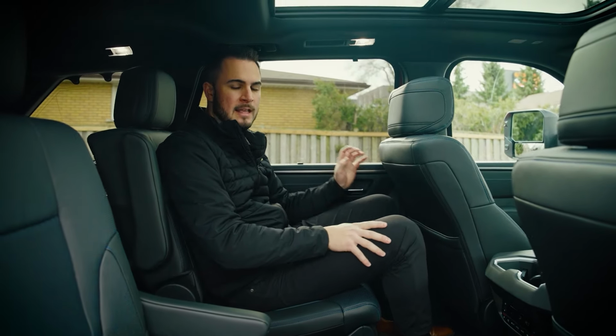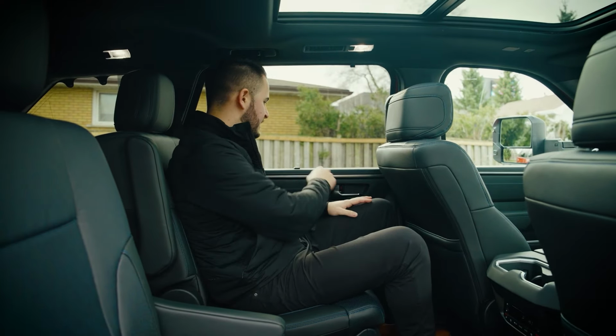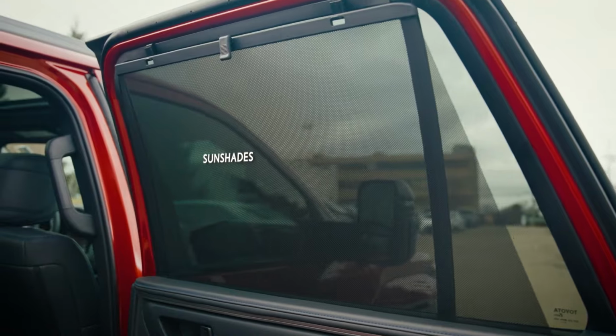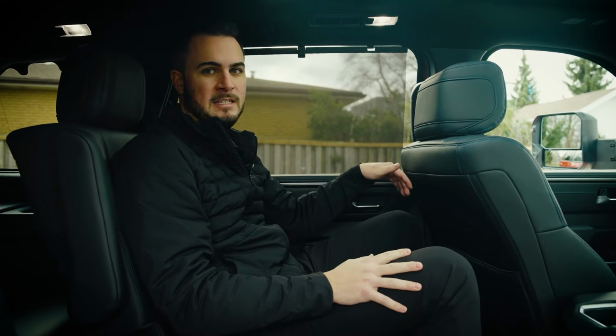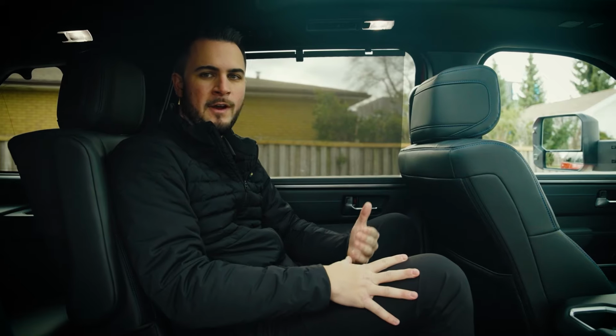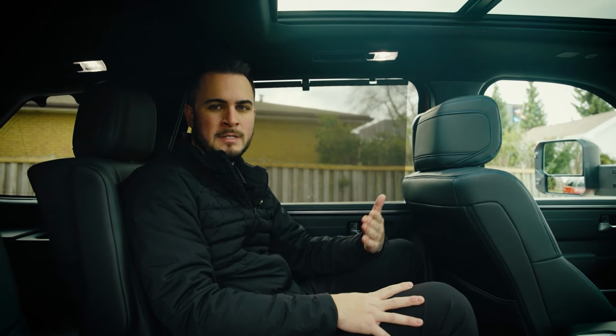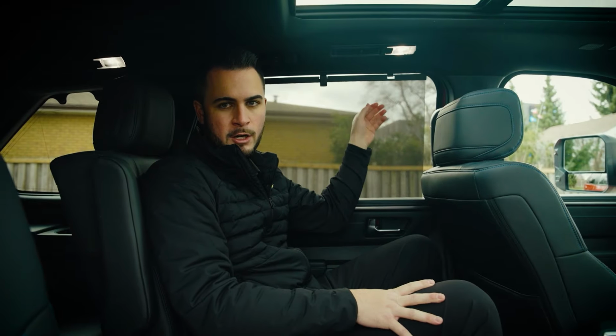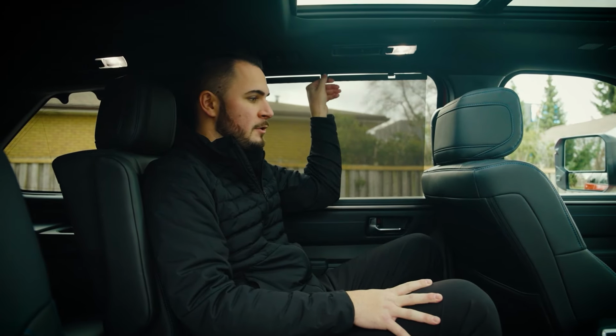From Toyota's side, if you're ever in the back of one of these and the sun's coming in, I like the fact that this has built-in sun shades. So you simply pull this up. It's really easy to do. There's a clip here and a clip on the back, which just makes it very accessible for anyone in the rear, just in case it was a bit sunny outside and you didn't want to close the moonroof all the way. This is a pretty good option that obviously comes standard from Toyota.